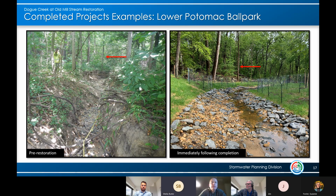Matthew, is the rock that we see here native, not necessarily to Dogue Creek, but to the general vicinity of Northern Virginia? Yes, we get this from our local quarries. It's spec'd out for this. We do salvage materials whenever we can. Sometimes we'll top dress our engineered mix with the local material, but most of it will be imported from a local quarry, depending on what's available.